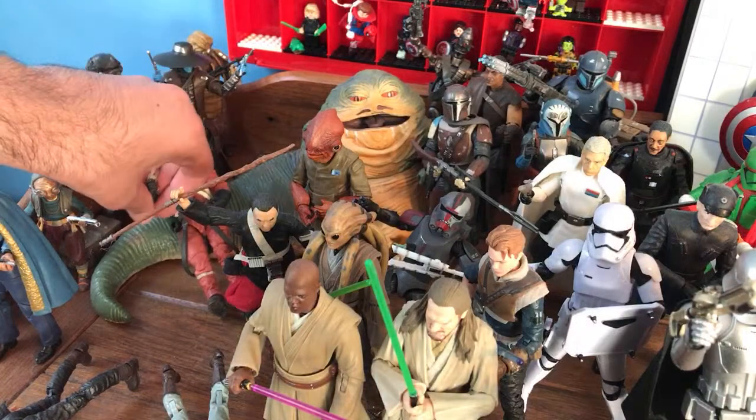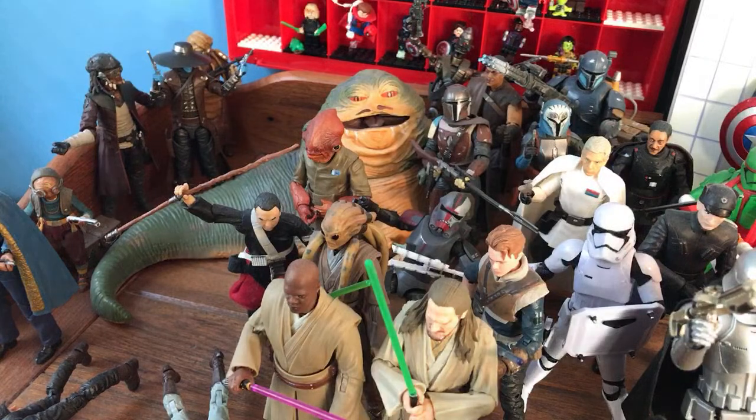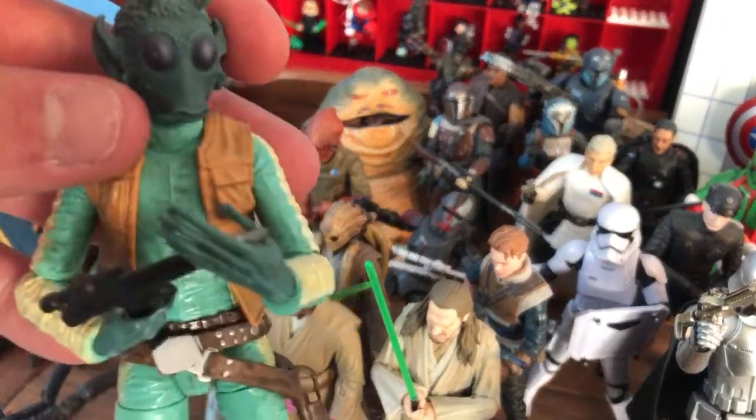Let's remove LOSD. Careful, careful, careful. Alright. You gotta, like, surgically remove them. Okay. Greedo here. It's so difficult to make Greedo look cool. Okay? I've got him sort of, he's holding his gun. He's holding the blaster there.